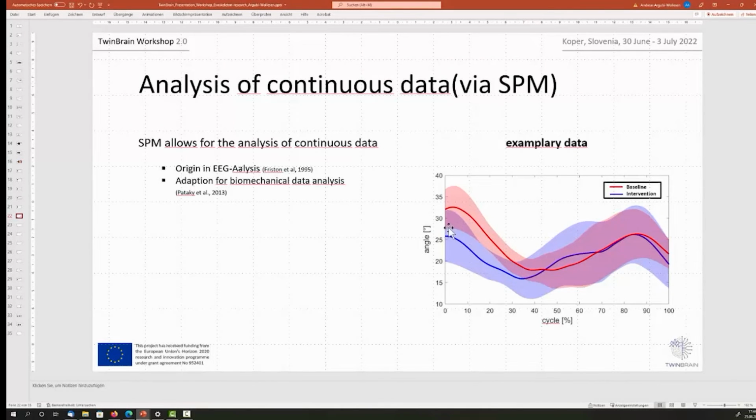So this is an exemplary data. Out of this study, we have a cycle, we have in this case a kinematic angle, so you have the average and the standard deviation of these motions of the cyclic repetitive movement. So here I'd like to come back to the problem I have talked about in the beginning. So where are the knowledge gaps?